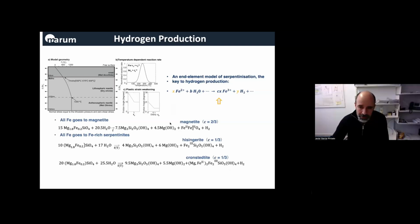Basically, he considered three different reactions. He considered the high temperature reaction in which all the iron goes to magnetite, so the magnetite contains the iron III portion of the reaction. You start from olivine plus water, and you create serpentinite plus brucite plus magnetite plus hydrogen. He also considered two low temperature reactions, in which instead of magnetite, the iron goes into greenalite or goes into cronstedtite.